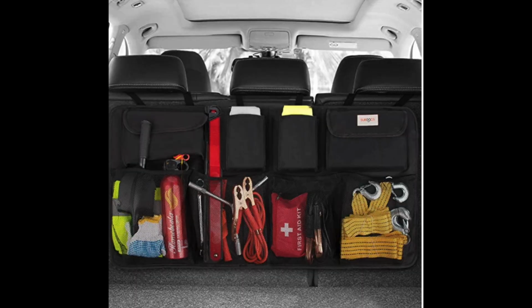The next thing is the trunk organizer. So I knew I really wanted this to organize like my jumper cables, a first aid kit, any emergency supplies that I may not use every day, but just that I have on hand, and it won't take up space in the trunk, because you guys know I'm always going to the grocery store, and then sometimes I pick up things and my trunk is like full of items.